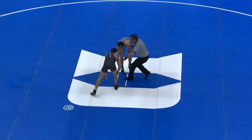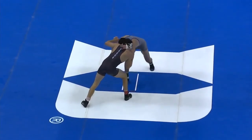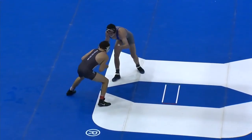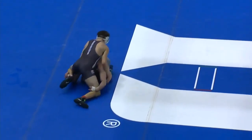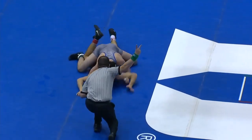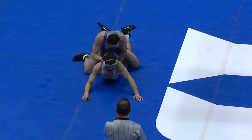He's going to elect neutral. Doesn't want to be under Mitch. Don't blame him. Mitch in on that double leg. Quick 2 point takedown. Extends his lead to 13-1.